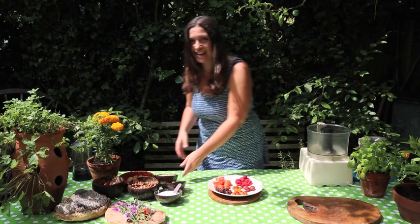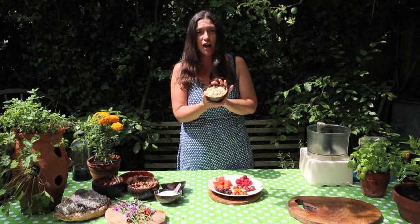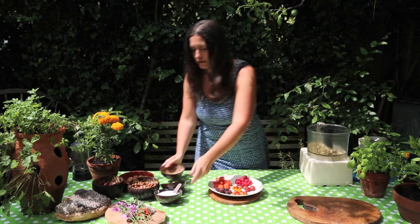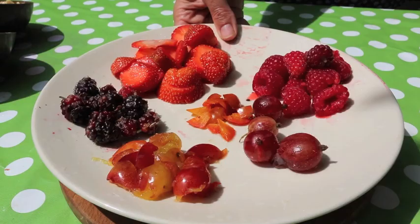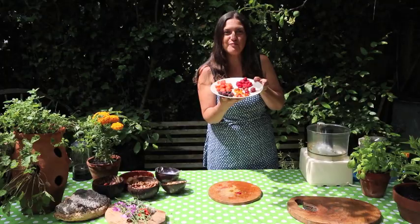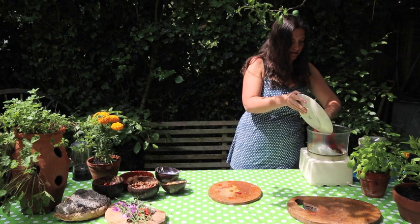Okay, so we're gonna start by making the top part, which is the nice creamy part. So we've got a cup and a half of cashew nuts here, which we're gonna put in. We've got a small tin of organic coconut cream. In that goes. Lovely. And we have a cup and a half of mixed berries. So in there you go. Now to whiz.